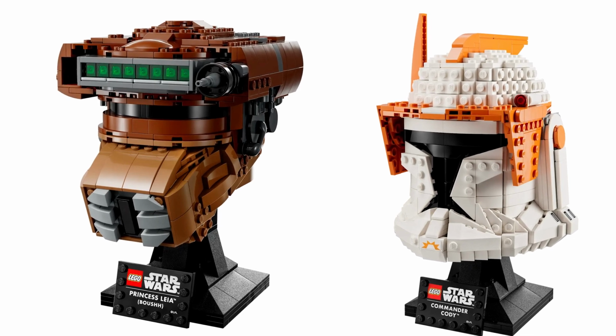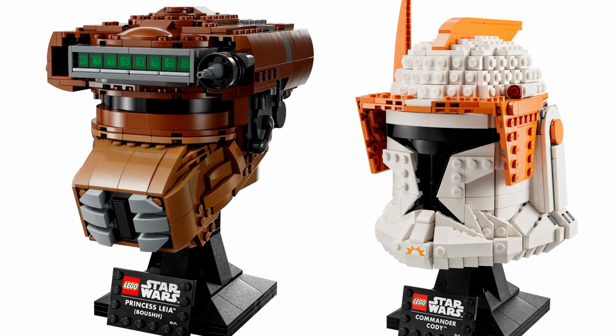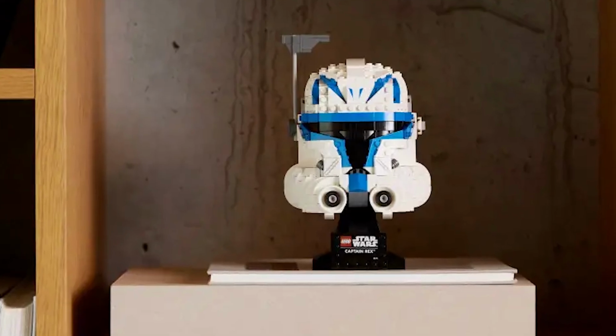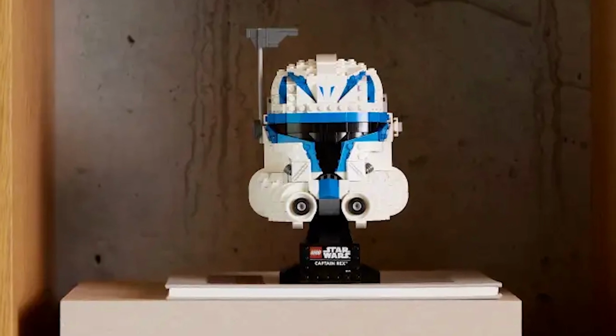Next, we have two helmets retiring with 75350, the Clone Commander Cody helmet, and 75351, the Princess Leia Boushh, or Boushh, I'm not even sure which is the correct pronunciation. So these sets are both retiring, and you might have noticed that Captain Rex isn't on the list. The Captain Rex helmet is going to be extended for at least another year, I'd assume. It's most likely not retiring because it's above and beyond the bestseller. I don't know that. That's kind of just my personal guess.